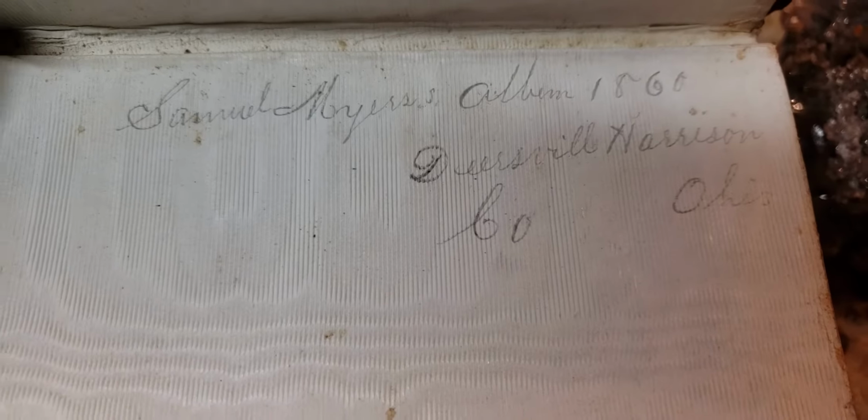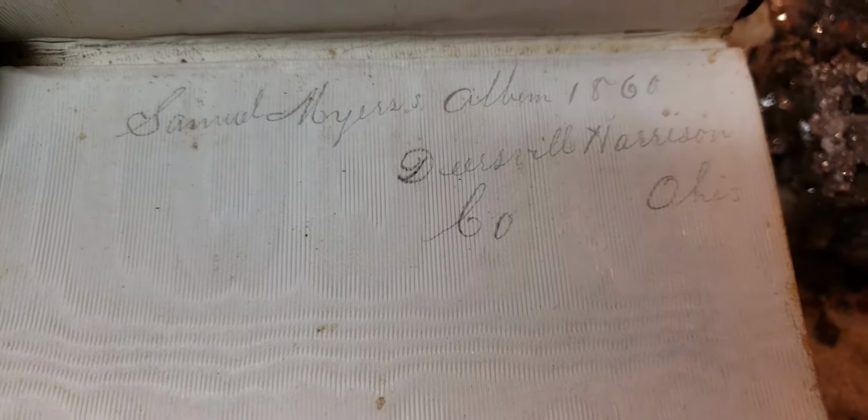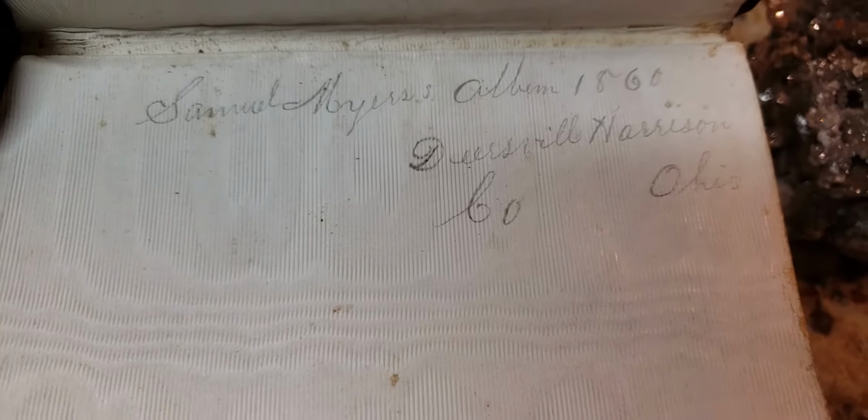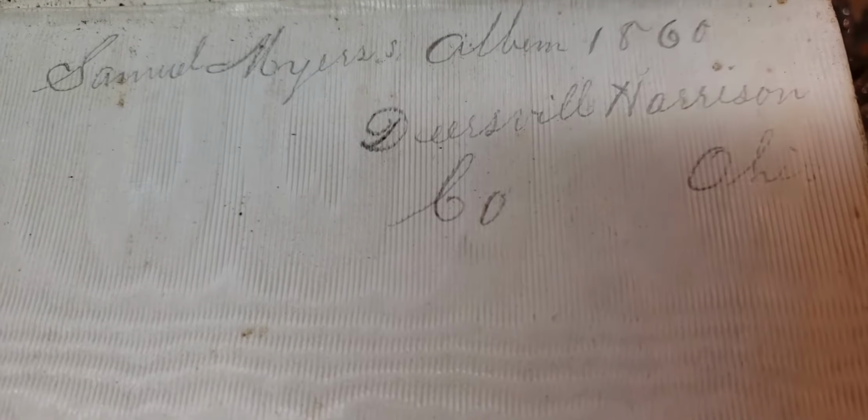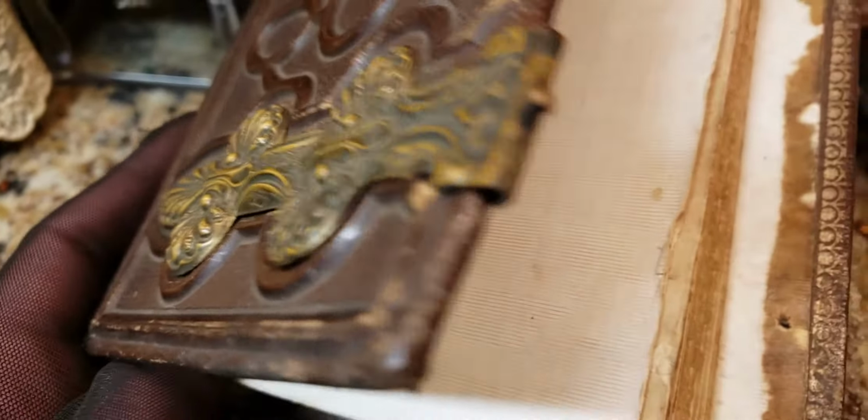And so here we have an inscription in this old book, and it says Samuel Myers album 1860. So this gentleman was kind enough to date this album for us. Otherwise we'd be playing the guess the photo game, trying to figure out how old the pictures were, approximately when they were taken, where they were taken. Well, this helps because he also wrote, I think that says Deersville, Harrison County, Ohio. So now we have an Ohio connection here with the people in this album.